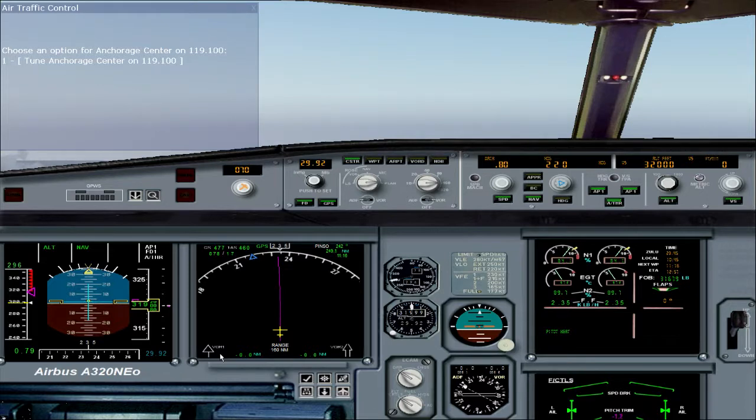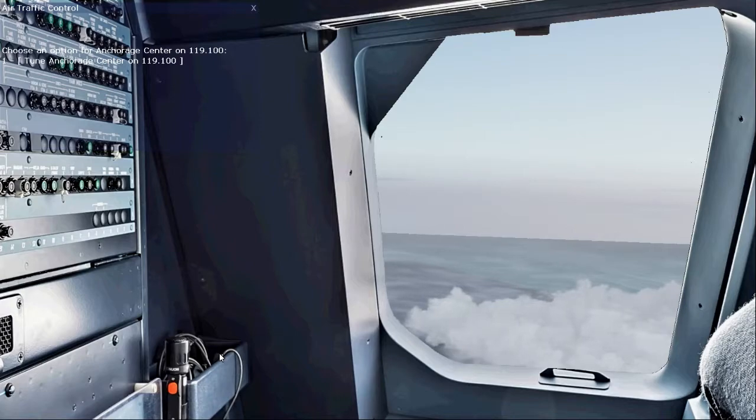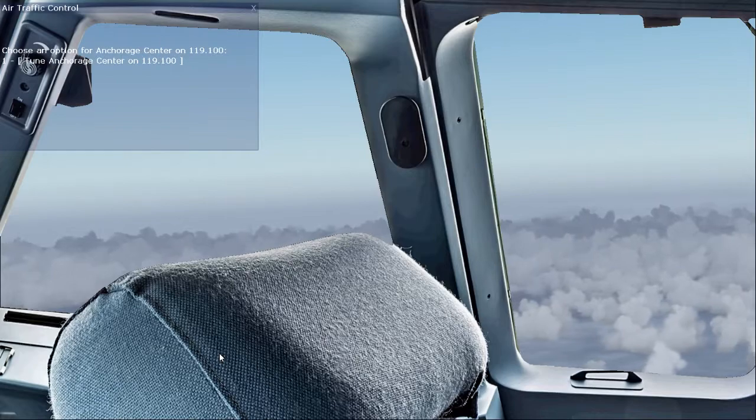Actually, 1,986 nautical miles to be exact. Our ETA is 4 hours and 10 minutes. The aircraft is performing well. We did have some moderate turbulence a little while back, but nothing too severe. And the weather we're seeing over the Bering Sea is typical, nothing unusual.